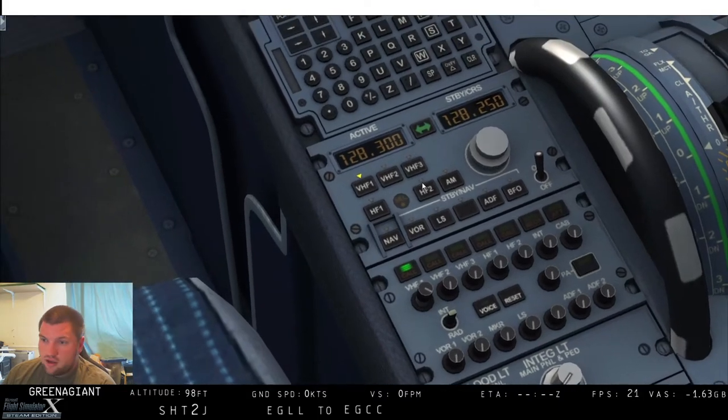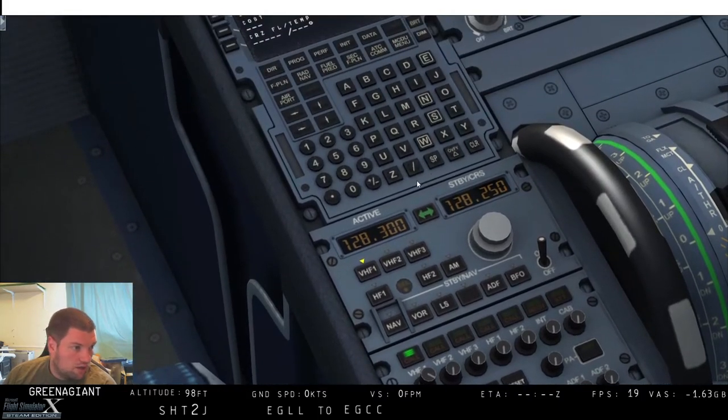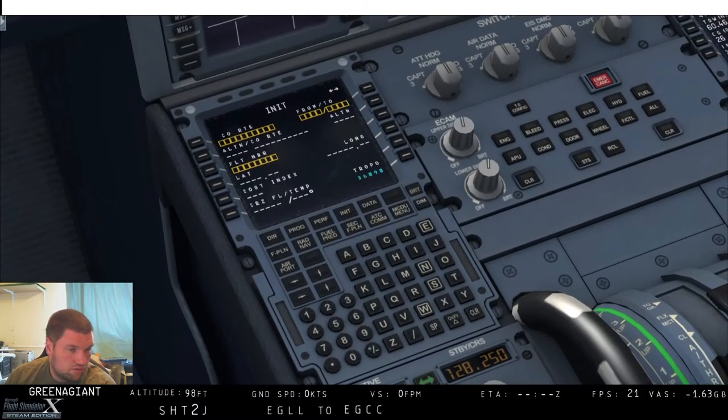We'll flick a radio on and we have Heathrow ground still. Oh no, he's saying departures on 27 right now. But the ground controller can't enforce that anyway, so okay, whatever.